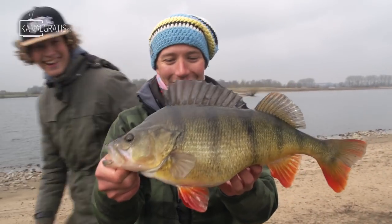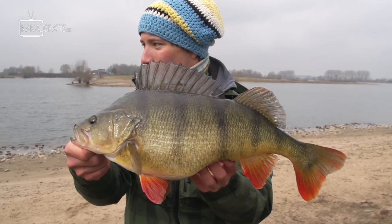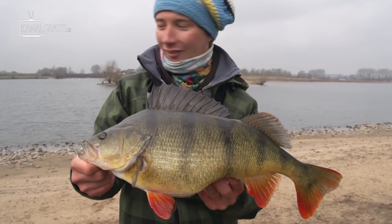Like, it didn't take long before we caught the big one. And this is insane. Like, Peter Bas is gonna come here and measure. Dude, your personal best. Yeah, could be. I think it is. Yeah. I think it is. Oh my god.